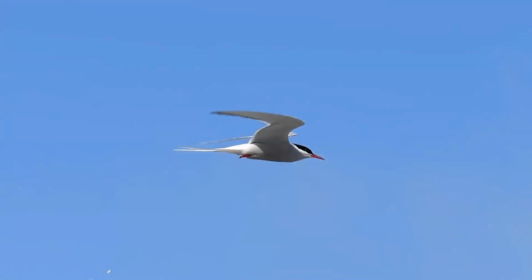And then this is one of my favorites, the Arctic tern, a beautifully proportioned bird, much smaller, grayer, all red bill, and long tail, and buoyant flight. It's hard to convey from photos the jizz of a bird, but they do have a very floaty flight, which you can sometimes distinguish from common terns, which they're very similar to.